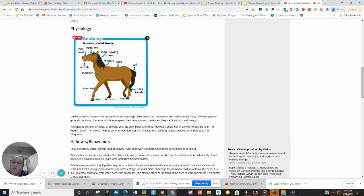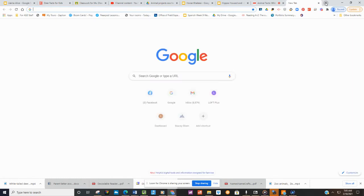Unlike domestic horses, wild horses have stronger legs. They have hard hooves so they can tolerate many different kinds of ground conditions. Because wild horses spend their time roaming wherever they live, they can look dirty and their coats aren't often nicely brushed. Wild horses come in a variety of colors such as gray, black, and white. However, about half of all horses are roan, which is a reddish brown in color. They can weigh up to 450 kilograms, which I wonder what 450 kilograms is equal to.